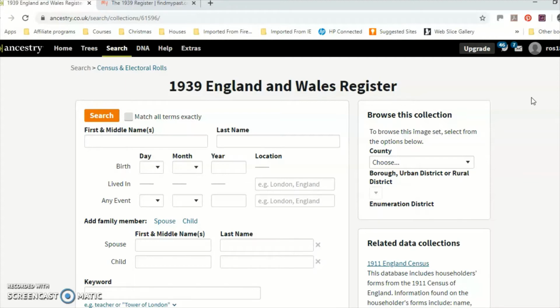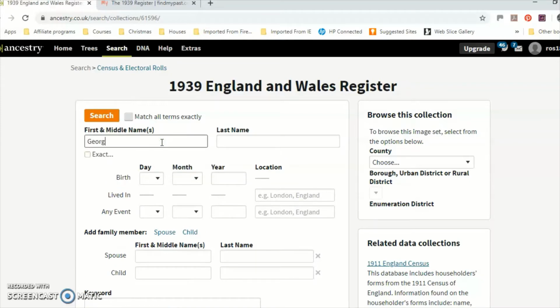Now, I already know a little bit about him. I know his date of birth, and I know where he was living, and I do know the name of his spouse. So that makes things a lot easier. Obviously, you won't always have that information. So let's just start with the name. So his name was George, his last name Bott.